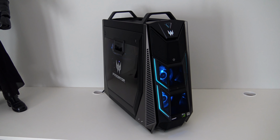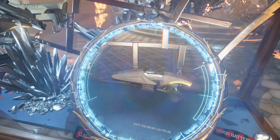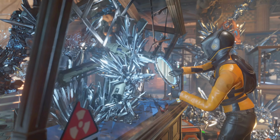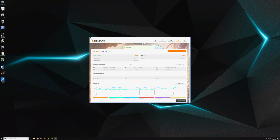But what about gaming performance then? Well, obviously it's very good and class leading. I ran a 3D Mark benchmark here and scored 16,366, a top score faster than 99% of other systems, but benchmarks are boring.